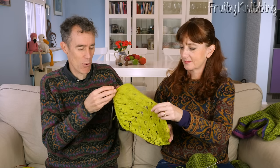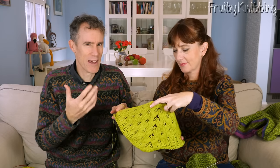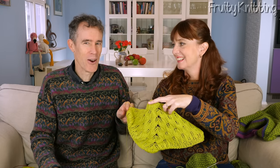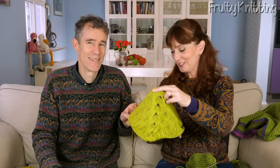There is the beautiful lace border coming up. It's quite a lot of knitting and I really don't have the concentration to do that, but hopefully that will pick up at some time in the near future. The near future will be fantastic.